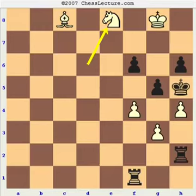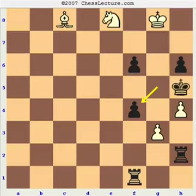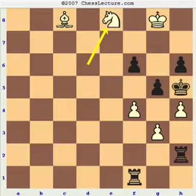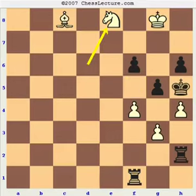So knight e8, threatening knight g7, followed by bishop f5 mate. So for example, g takes h4, knight g7, one move, king g6 is the only move, and bishop f5. So taking on h4 won't do, and taking on f4 is no different, the same thing. So now black can play f5 to try to make room for his king on f6, but now white simply takes on f5, and the threat is knight f6 mate or knight g7 mate, and it's unstoppable. So f5 doesn't work here.